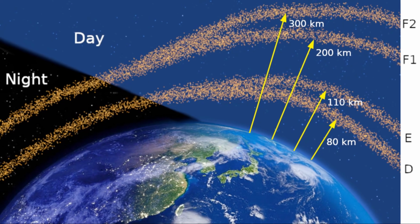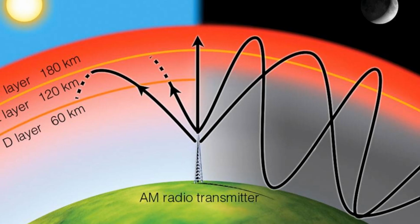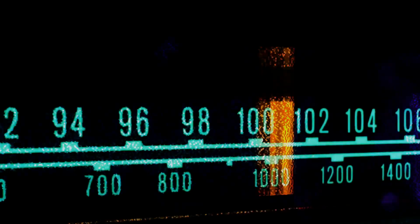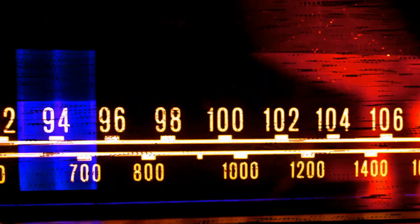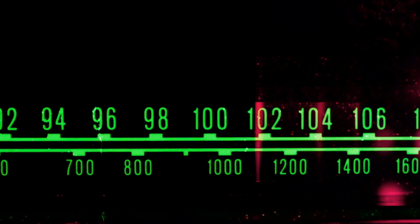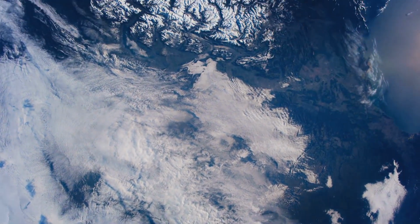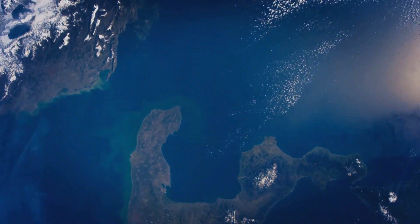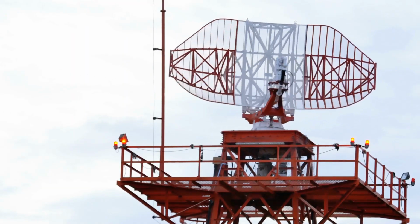The different layers of the ionosphere affect radio waves differently. The D layer, present during the day, absorbs lower-frequency radio waves, while the E and F layers reflect higher frequencies. This selective reflection is why AM radio broadcasts, using lower frequencies, can travel longer distances at night when the D layer disappears. The ionosphere's ability to reflect radio waves is not constant and varies depending on the time of day, solar activity, and other factors. Understanding these variations is crucial for maintaining reliable radio communication, especially for aviation and maritime navigation.